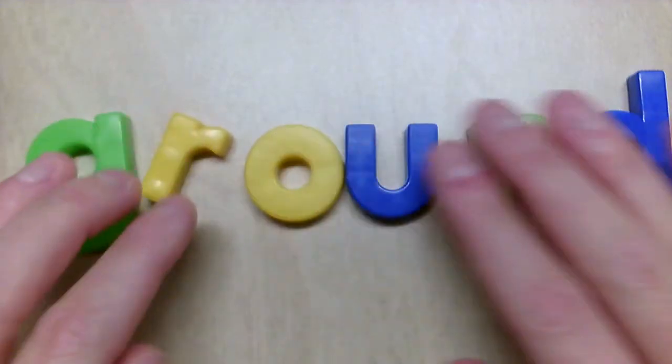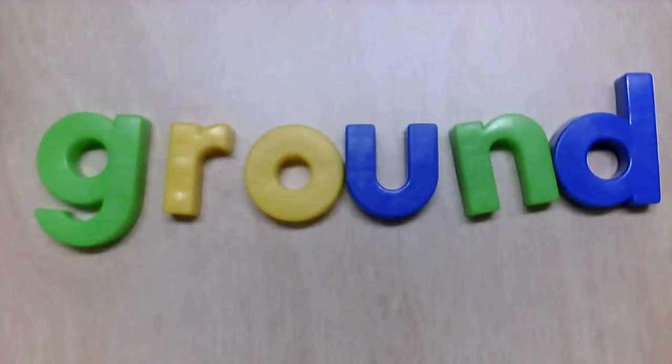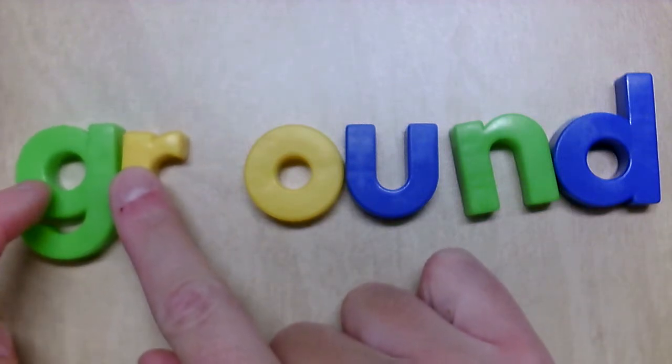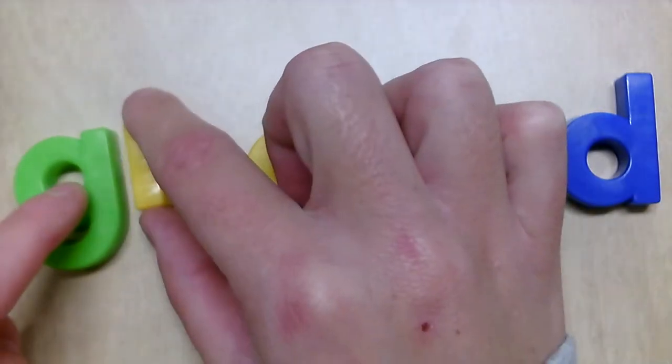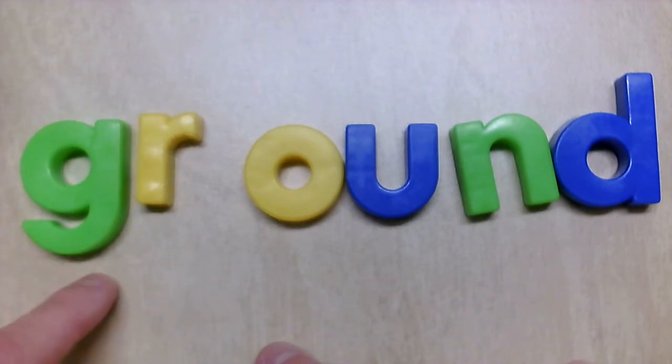So I'm going to give you a second to look at this word. This is a long one. I'm going to give you a second to look at it and look for a part that you see that you know. The first part that I see is GR. GR is a blend, like in green, green, or grape. GR says gr.